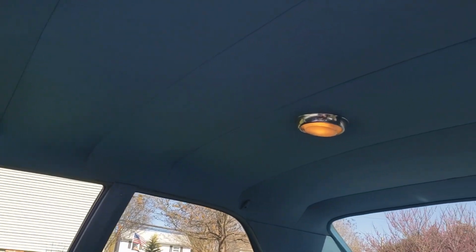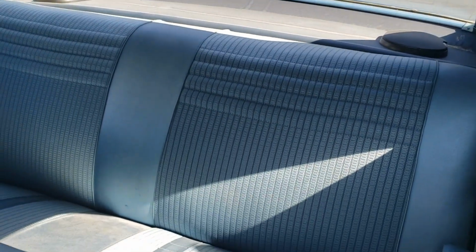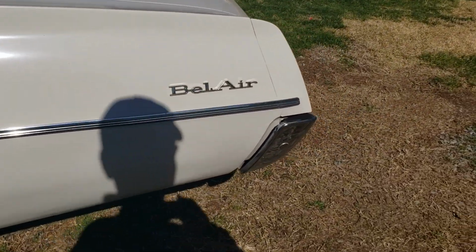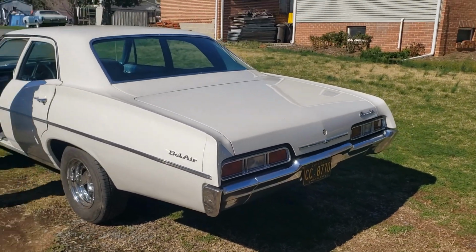I think the keys are in the switch. Yeah, the dome light works. Package tray's in good shape. Back seat, you can see the driver's portion, it's got a little blowout. Somebody ate the rest of it. Taco Bell. Real nice. Somebody had a beef and bean burrito. Bel Air, basically an Impala trimmed up a little higher.